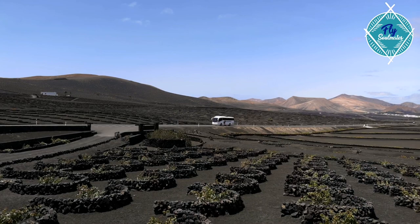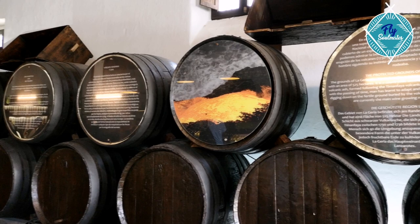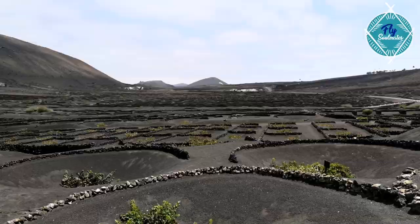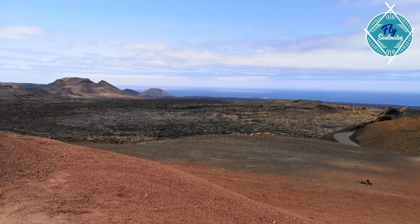The second stop of our tour was at La Geria wine region, where we visited one of the wineries. After enjoying a glass of wine, we arrived at Timanfaya National Park.